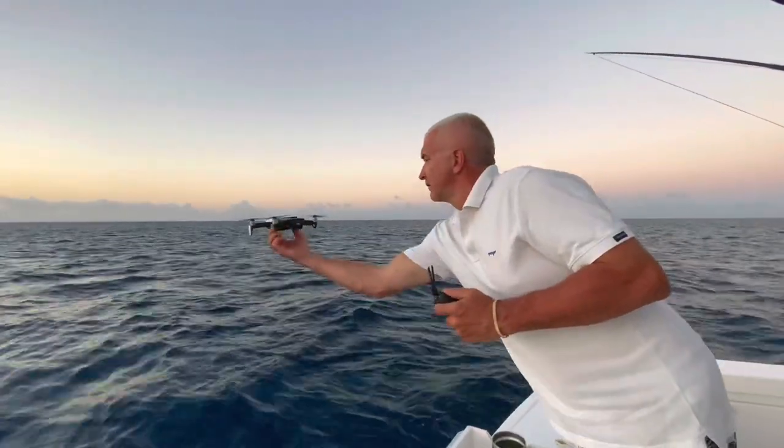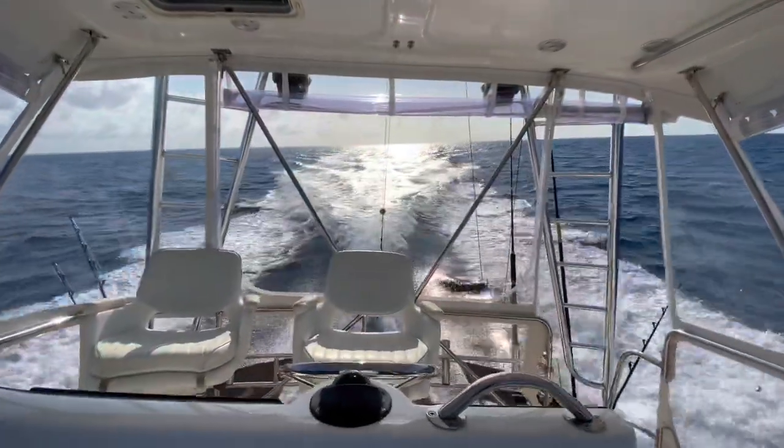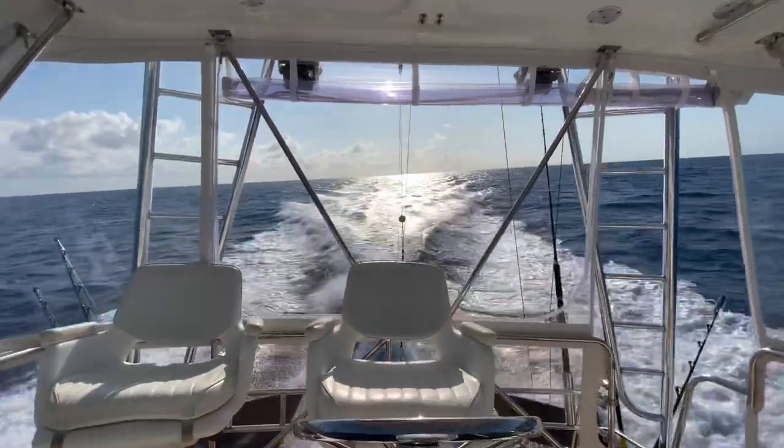Braver man than me doing this around all those rods and outriggers. Look at that big thing. A big one. Is it a big GT or something? Yeah, a GT was in here before. Always plenty to see around the lights on an evening anchored behind the Great Barrier Reef.